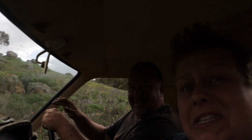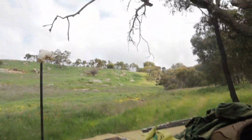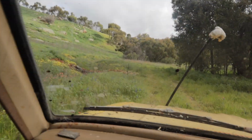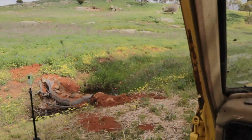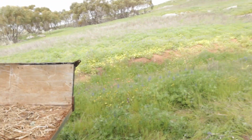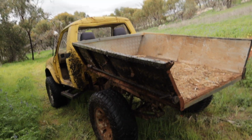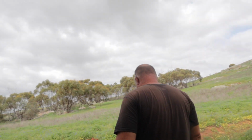How'd you go? That really stinks. Did you get any action there? Window's still standing. Well, kangaroos haven't stolen it. Oh, yuck. Oh, I touched the side here. Oh, we didn't get stuck, so that's good.